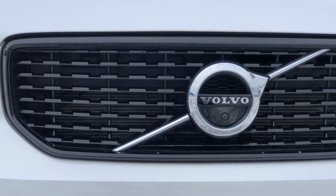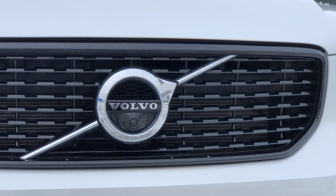Does this XC40 have the right formula for success though? Only time will tell.